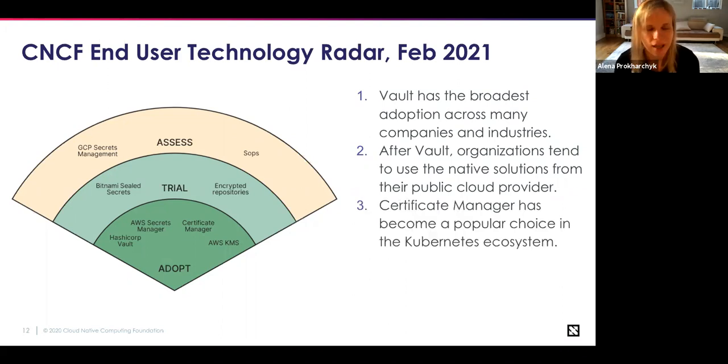Next, please. The third, a very interesting theme that we found, is that Certificate Manager got very high adoption in a very short time in the Kubernetes ecosystem. Certificate Manager is a Kubernetes-native tool that is used for managing certificates, rotating them on a regular basis and ensuring that they're up to date. It offers high integration with the rest of the Kubernetes ecosystem. And we believe that secrets management is top of mind for everybody who uses Kubernetes. That's why secrets management is such a widespread solution.